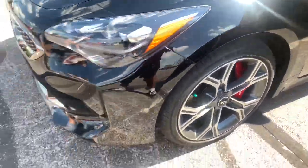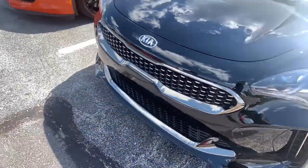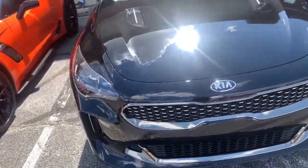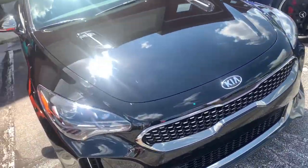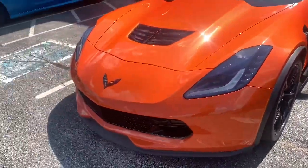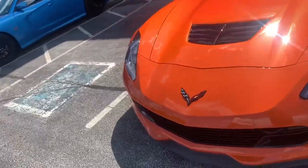Rumble brakes. I thought that was a BMW at first. I said BMW on the camera, then I had to correct myself. What is it? It's Alpina. I thought it was a BMW, but it's not.